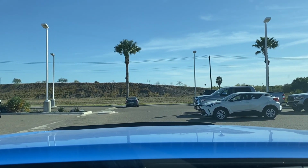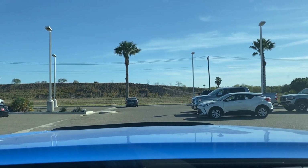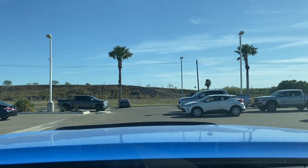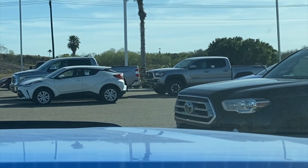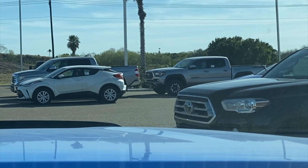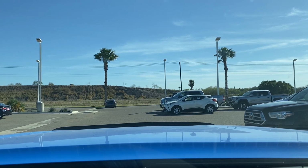Different kind of grill on the front of that one. Look at the grill on that one. Let's back up a little bit here. Check out the grill on that Tacoma. I haven't seen a grill like that yet. That must be something relatively new. Interesting. Looks like it's pretty basic. I think it's just an SR5.